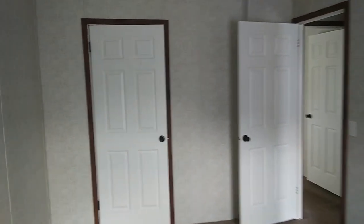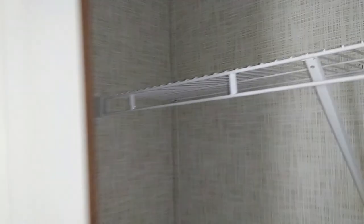All right, let's just check out the closet right here. So this would be your closet. Very adequate closet space. All right, another good look here.